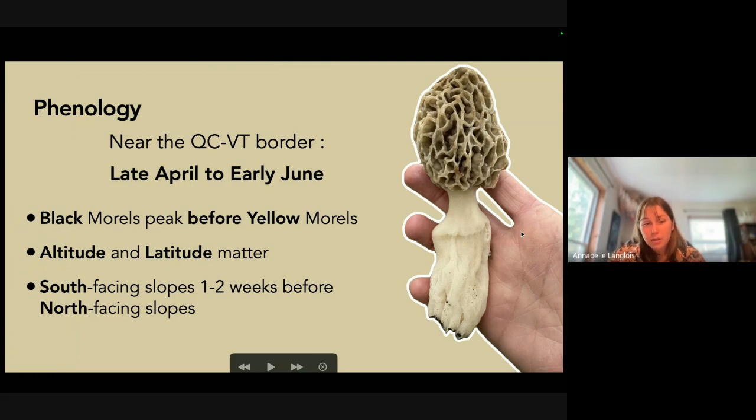Think about the altitude and the latitude. It will also affect the timing of when the morels come out, which really, again, is the soil temperature. So if you're higher up in the state or higher up in altitude, it will influence that soil temperature. Make it work in your favor: if you know that the soil is warmer in a certain place, go there at the beginning of the season. So for south facing slopes, go see them a week or two before the north facing slopes.